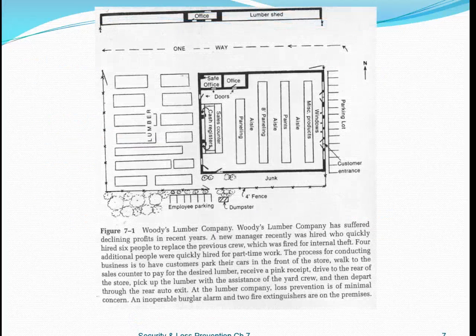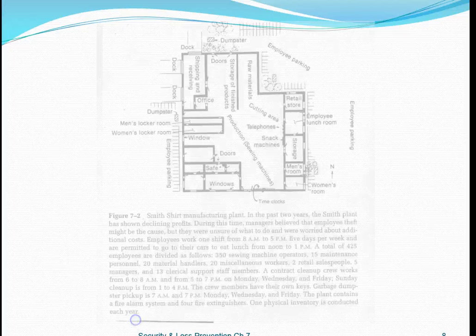The businesses that you'll be looking at: Woody's Lumber Company. You can read this for yourself in your extra credit, but basically they've had some problems in the past where customers park their cars, and the way the business is aligned on the inside. You've all probably been to a lumber store where you pay for your item, then you drive to the back, and they load up your truck. You can see how this could open itself to employee thefts very easily.